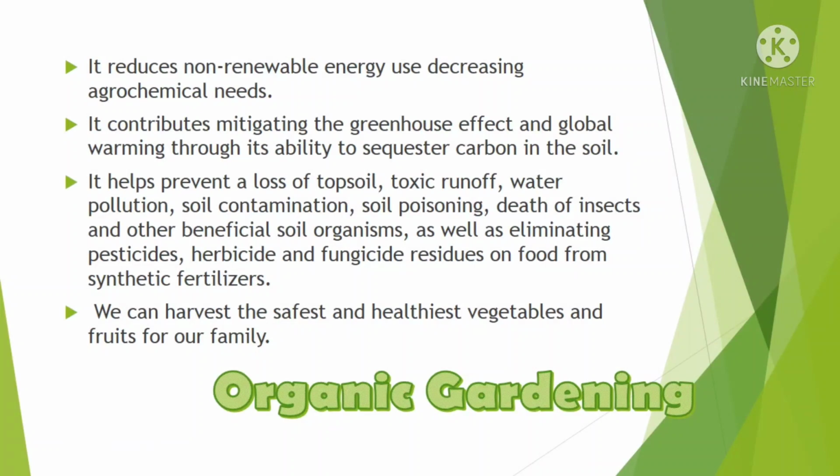It helps prevent a loss of topsoil, toxic runoff, water pollution, soil contamination, soil poisoning, death of insects and other beneficial soil organisms, as well as eliminating pesticides, herbicides, fungicide residues on food from synthetic fertilizers. We can harvest the safest and healthiest vegetables and fruits for our family.